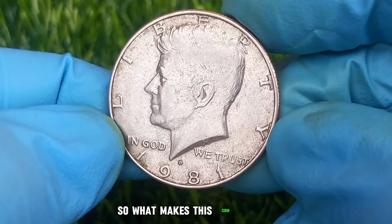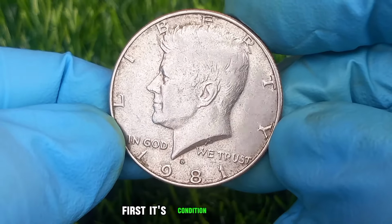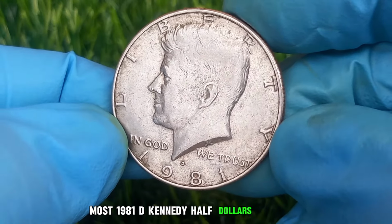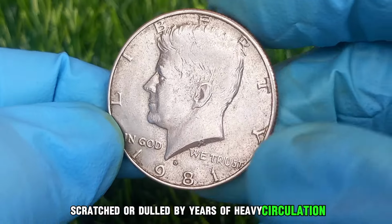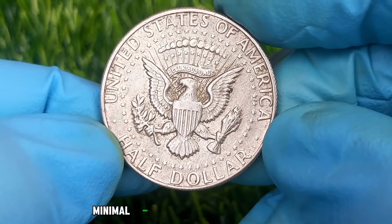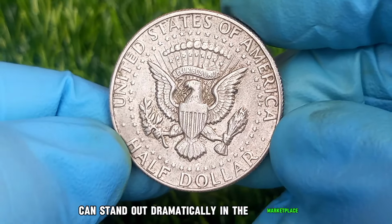So what makes this coin special enough to turn a collector into a millionaire? First, its condition and toning. Most 1981 D Kennedy half dollars are worn, scratched, or dulled by years of heavy circulation. A very fine specimen, with consistent luster, minimal wear, and dazzling natural toning, can stand out dramatically in the marketplace.